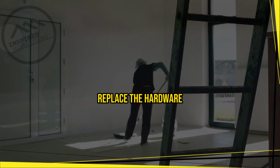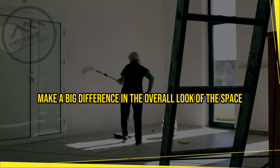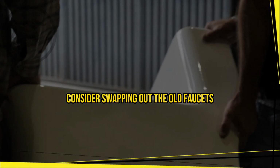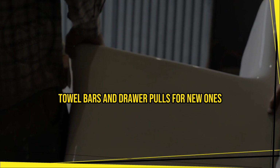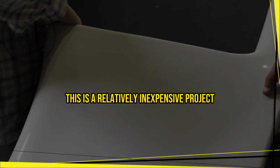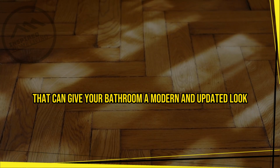Replace the hardware. Replacing the hardware in your bathroom can also make a big difference in the overall look of the space. Consider swapping out the old faucets, shower heads, towel bars, and drawer pulls for new ones. This is a relatively inexpensive project that can give your bathroom a modern and updated look.